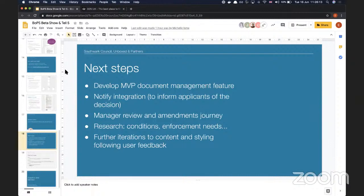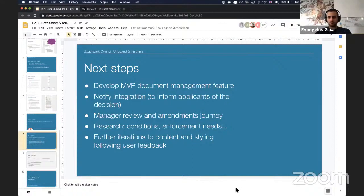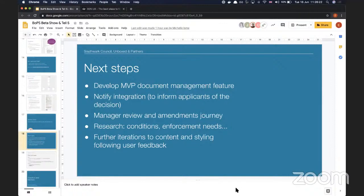We'll continue developing the manager review and amendments journey. So what happens when a manager doesn't agree with a recommendation or has comments that they want to amend the recommendation. As Michelle was talking about earlier on, so conditions. We've started having conversations with a few enforcement officers, but we'll continue working on that. And then further iterations of content and styling following testing and feedback.